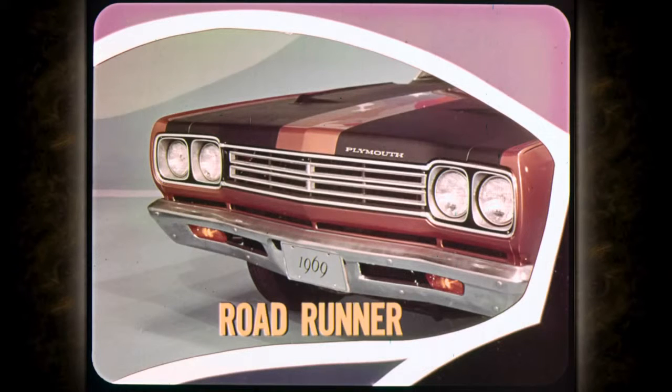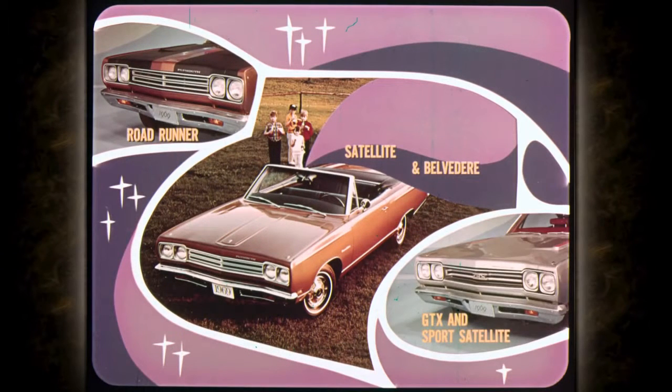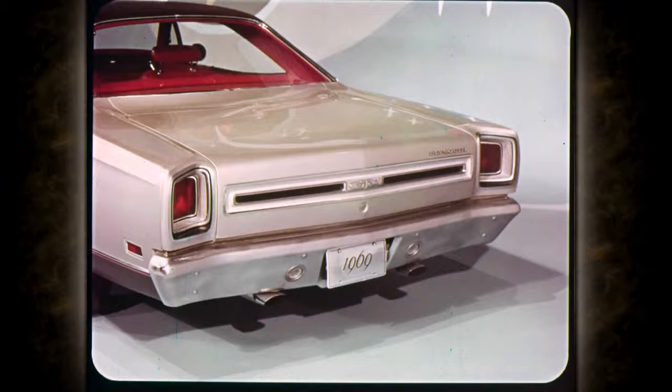There are 3 distinctive grilles in the Belvedere lineup. This is Roadrunner's new grille with dark argent paint treatment. The Satellite and Belvedere grille is different, has 2 horizontal bars without the paint treatment. GTX and Sports Satellite have a single horizontal bar insert and large identity letters. Headlights are framed with dark argent borders.